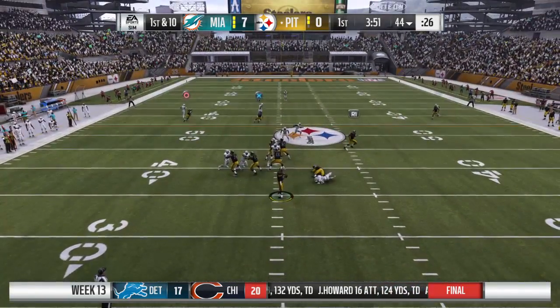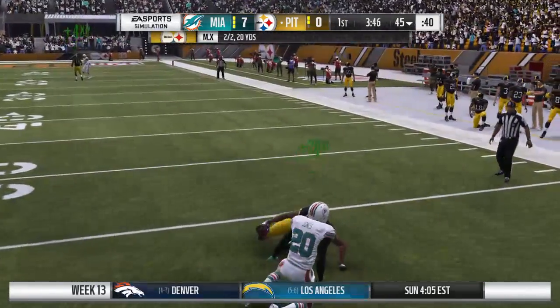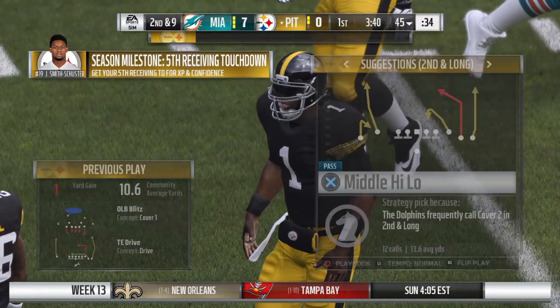On first down, he'll drop to throw. It's a short one here, complete to his tight end. And he'll be brought down right at the 45-yard line. Just a yard on the catch there. It'll be 2nd and 9.